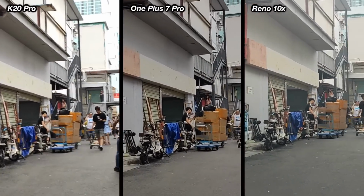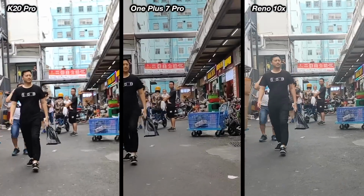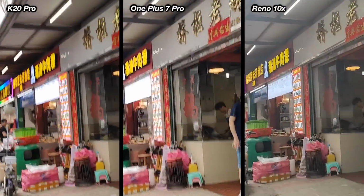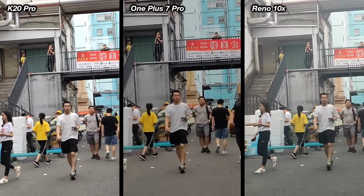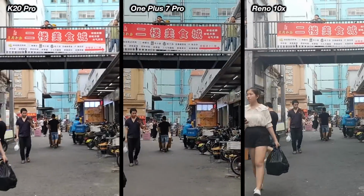The OnePlus 7 Pro definitely has more vibrant colors than the other two. You can see the Reno 10x Zoom Edition is very washed out. It's a very dreamy type of look. It's definitely a unique look that Oppo are going for. OnePlus 7 seem to be going for a more vibrant look. The K20 seems to be somewhere in between.